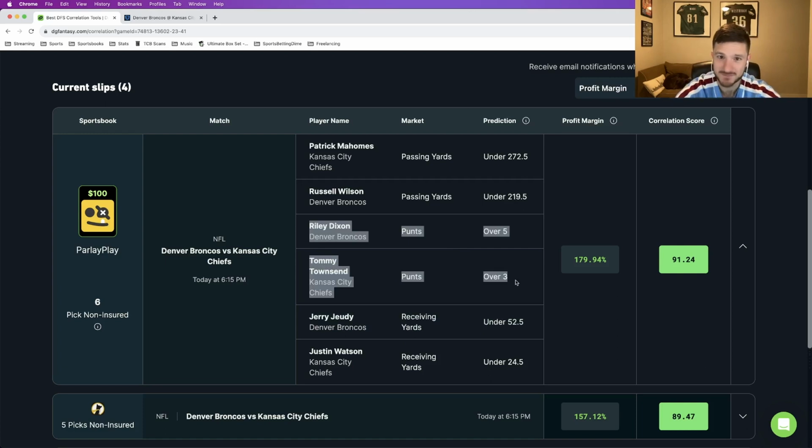So another bonus of playing these slips on DFS is you have a wider range of markets that you can use. The sportsbooks are scared. The DFS apps are not. So we're taking both punters to go over their punting total. For Riley Dixon, we're taking him to go over 5 punts. And for Tommy Townsend, we're taking him to go over 3 punts.